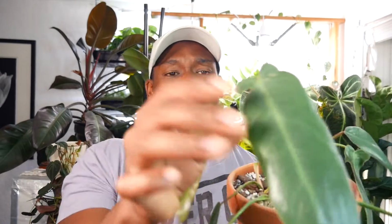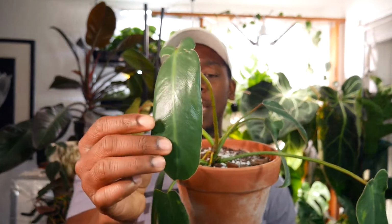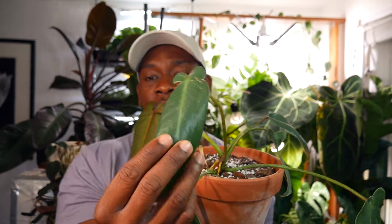The only thing I've noticed is that it's a little bit curled on the edges. I'm not sure exactly why that is. It might just be because the plant is still acclimating and adjusting to being propagated, right? So here is the other leaf, the most recent leaf to emerge. And it's a lot smaller, interestingly, than the one beforehand. And again, I'm not sure exactly why that would be. However, it is a lot thicker in sort of girth, which is really, really nice.